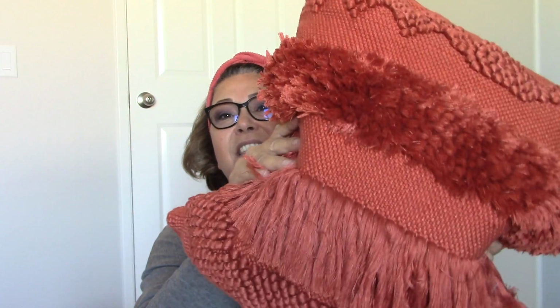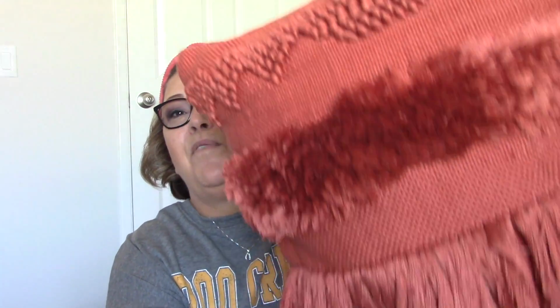I got 2 of these throw pillows to go on the bed. I currently already have a beautiful crocheted pillow these will sit up against, so that'll make three pillows, you know, to really beef up the bed. So I'm in love with these. They've got all these different textures and everything, and I'm in love with the color.